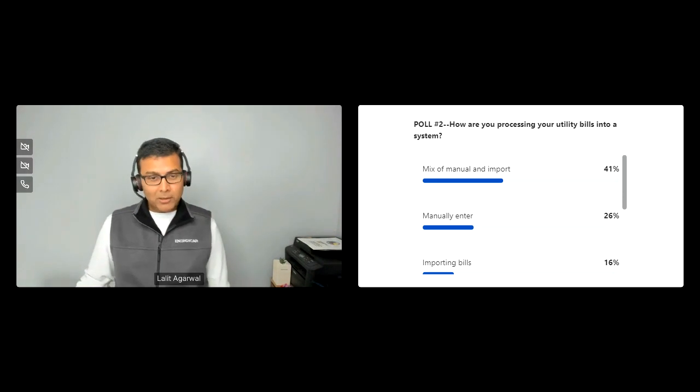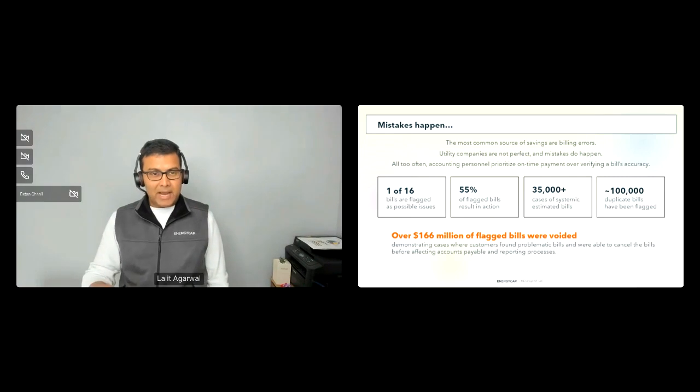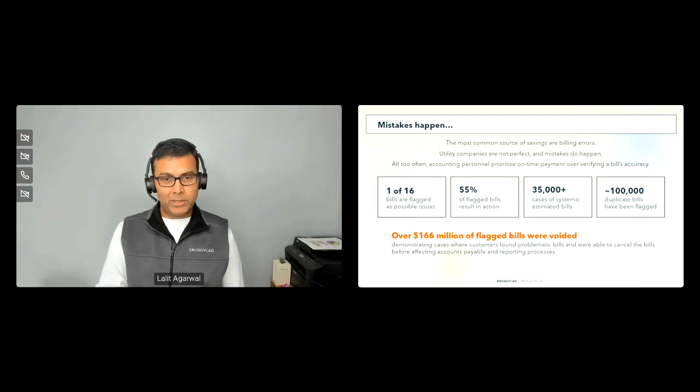So moving right along, one of the things that we have noticed is that hand keying of data is where we have a lot of issues. We want to make sure that the mistakes that are happening are not just from hand keying the data, but even the utility companies, when they send you those bills, make mistakes too. They are not perfect by any means.